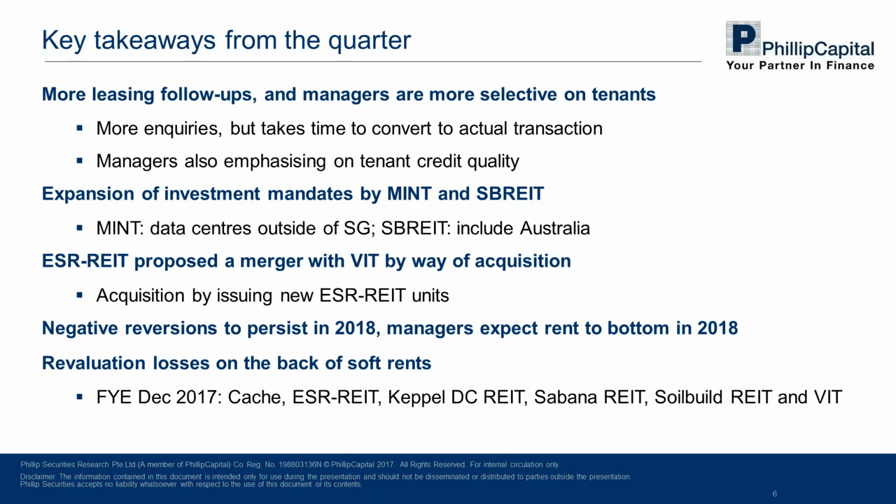However, in this quarter, what we hear managers start to talk about also is that they're getting selective on tenants, where we hear them mentioning the term credit quality. So they are also emphasizing strength in their tenants' ability to pay their rent.